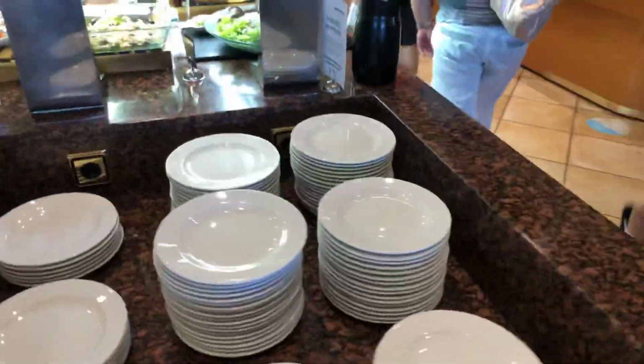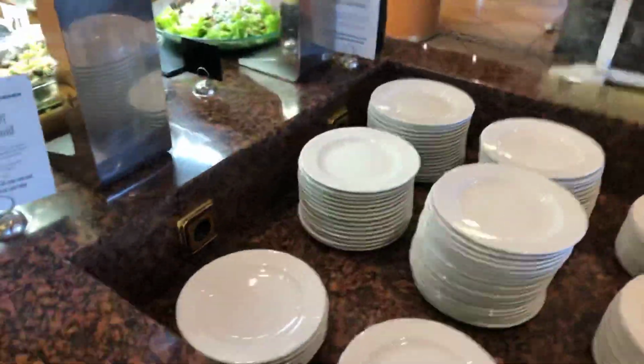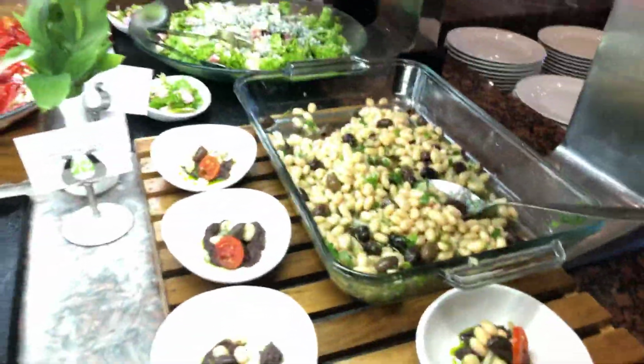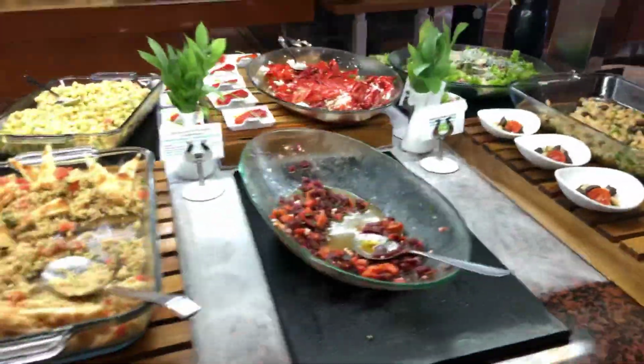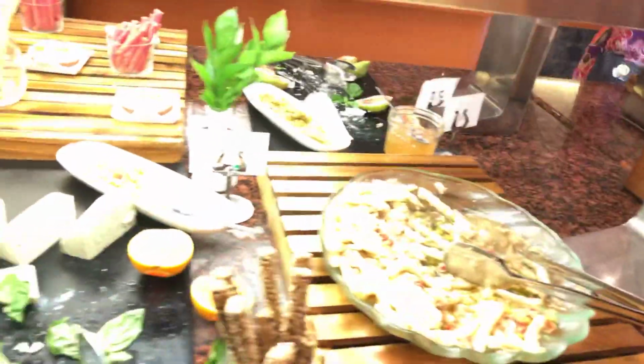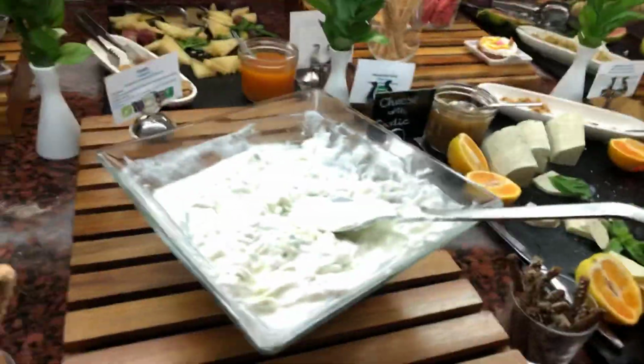and then you go around to the main salad bar. Just here. That's where you get pasta salads, beans, pita, couscous, all sorts. Cheeses, vine leaves, tzatziki, ham. It's all available. Fabulous for a start or a light lunch. And then you go to main course.